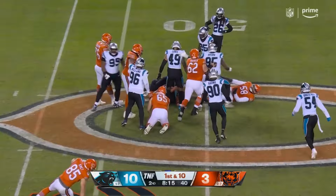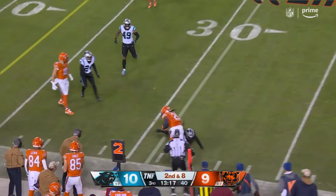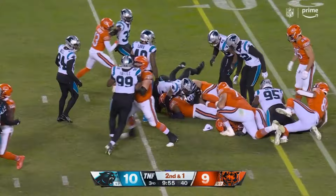Start. Beat Las Vegas. Had a good first three quarters last week. Blitz coming. Has to get it away, and he does. Fingertip grab there. First down here. Second and nine.